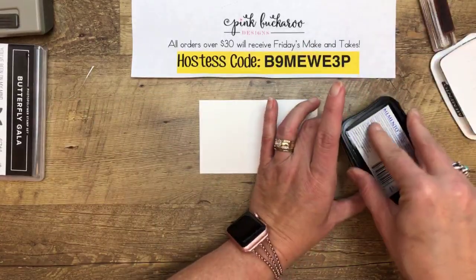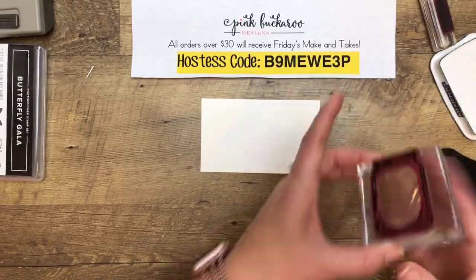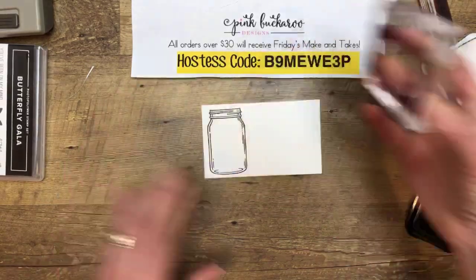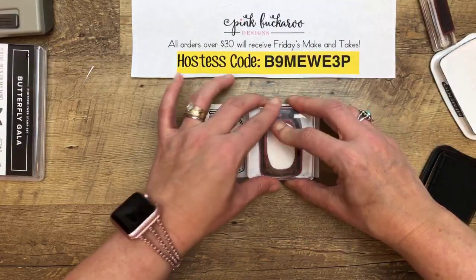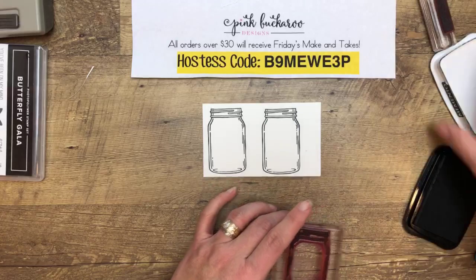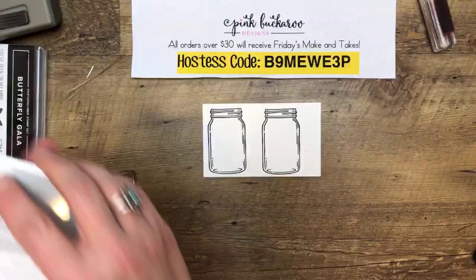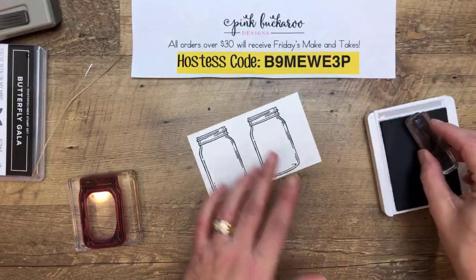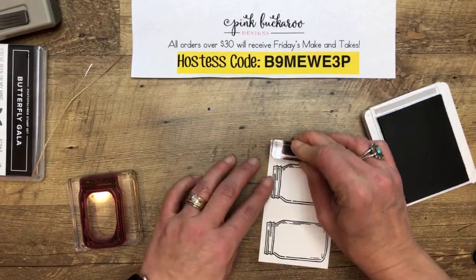We're going to stamp the largest jar twice. And we're going to do a Memento Black. Two times. We're also going to stamp the lid, hopefully it doesn't come off my block, in Smoky Slate.